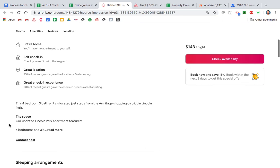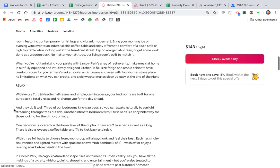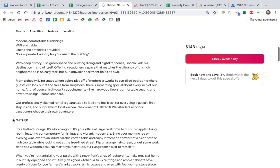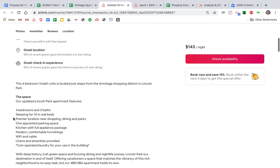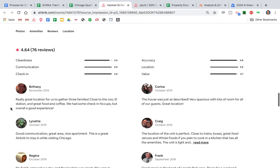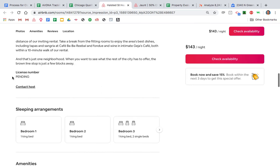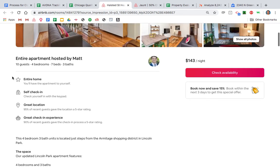So if I just take a look at the general feel of the listing right off the bat, holy crap, lots of information, which can be good, can be bad. Depends. I like how he puts all the key features right here right away, and then you get all the rest of the information. In general, it's fairly good. I can see the reviews are 4.6, right? So all in all, there's nothing standing out that looks bad or extra good.